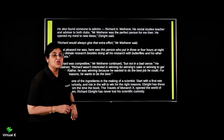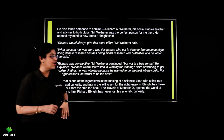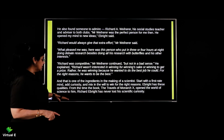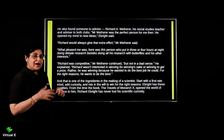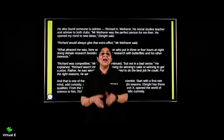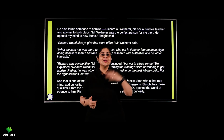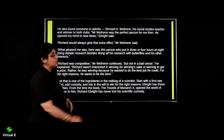From the time the book, The Travels of Monarch X, opened the world of science to him, Richard Ebright has never lost his scientific curiosity. His journey began the day his mom gifted him The Travels of Monarch X. From that day onwards, the world of science opened to him, and he has never lost his scientific curiosity. And through this journey of being curious, today you know him as the American molecular biologist. Well, this is how the journey goes. No matter what, one leads to another. One success led to another. One achievement led to another. This was how he became a very intelligent and a very well-known scientist.